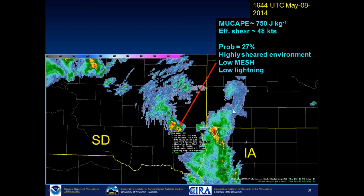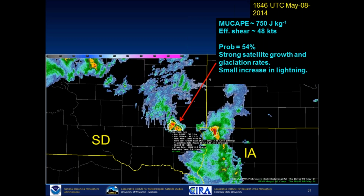The ProbSevere here at the beginning is 27%, and you'll notice when you look at the sampling that there is no satellite growth rate in this particular case. So either this is a system that has grown spectacularly in the last 15 minutes, which is a possibility, or there might have been clouds that were interfering with the satellite observations of the early growth of the cumulus.